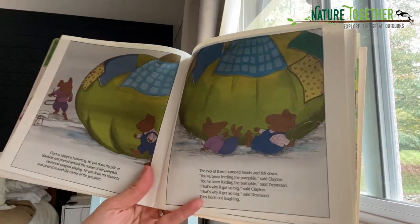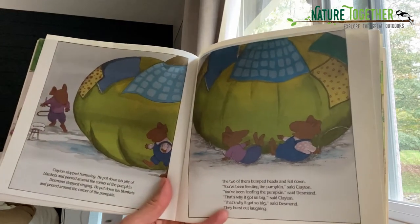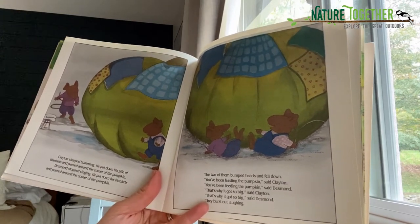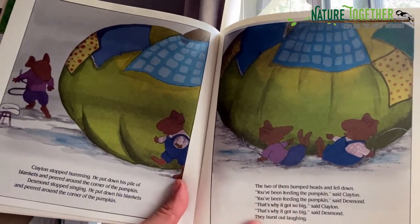"You've been feeding the pumpkin," said Clayton. "You've been feeding the pumpkin," said Desmond. "That's why it got so big," said Clayton. "That's why it got so big," said Desmond, and they burst out laughing.